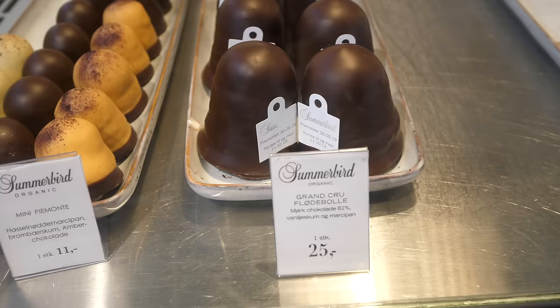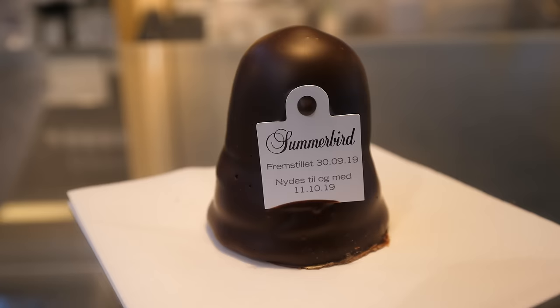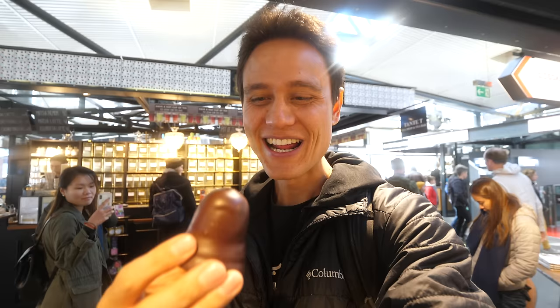Okay. This is called a flotival. And is there a correct way to eat this? Yeah, or you just take a bite, will it collapse? No, yeah. Or you just bite from the top? Yeah. Okay. It's definitely a unique shape for a chocolate. Yeah. Don't eat the tag, by the way.